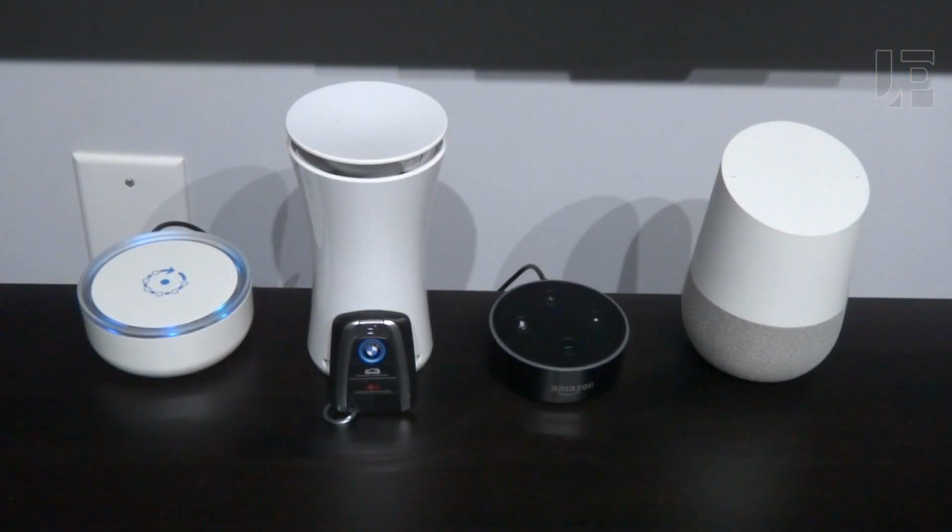So that's how I created the voice control skills for both the Amazon Echo and the Google Home.